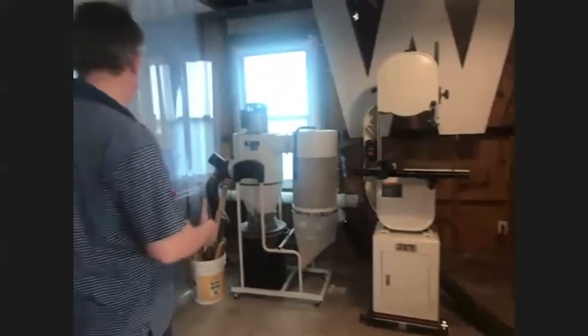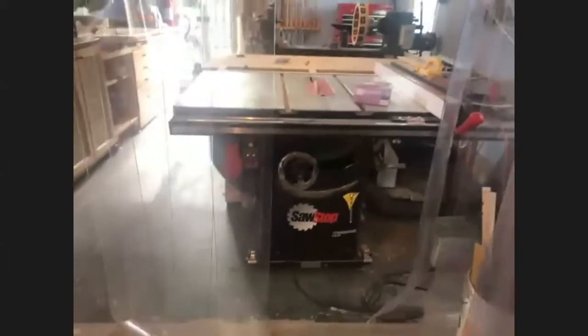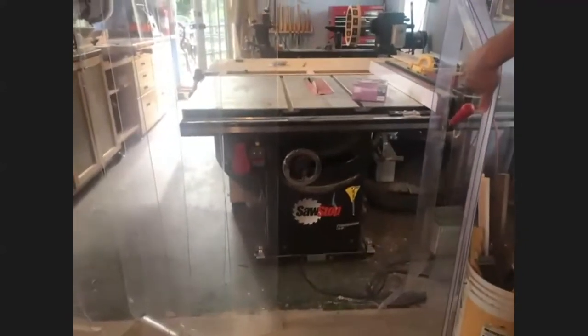So if we go, then I've got the mandatory, not mandatory, but a SawStop with a full extension off to the right there. Again, it's on wheels. And if you don't have a SawStop, I would heavily recommend that you invest in one. And I'll show you why if we go back to the main workshop. Here we go. So let me just show you up on the wall here.